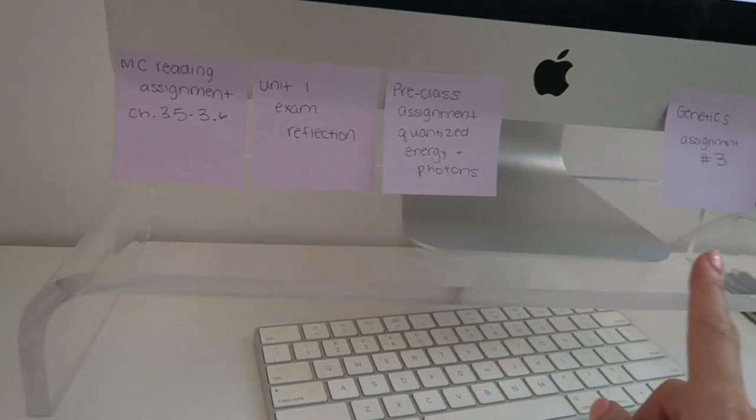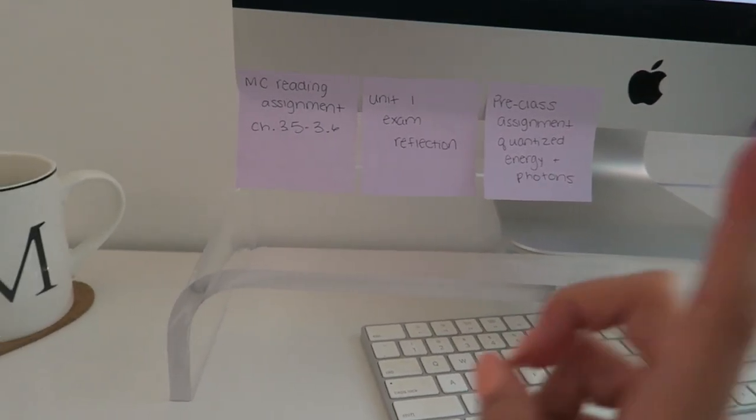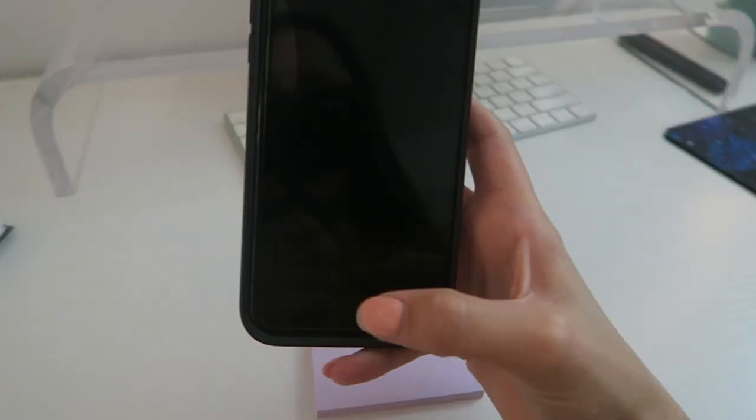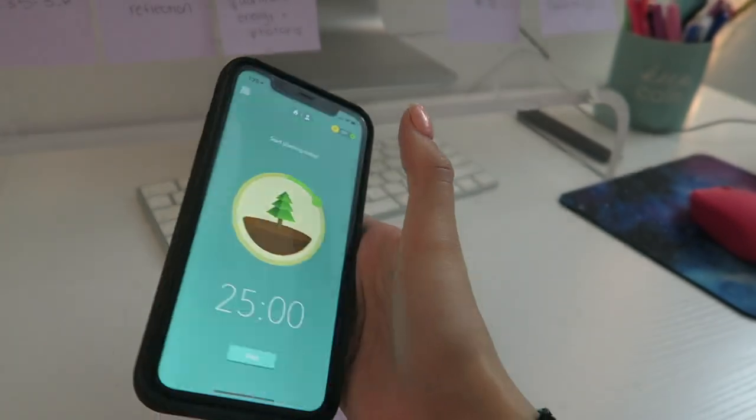So I just put the sticky notes right here, so they're just kind of right in front of me as I'm working, and I'm gonna start my music, and we're gonna start with this reading assignment right here. Oh yeah, and I almost forgot, I'm gonna be using the Forest app. I forgot to tell you guys that I've been using this again.